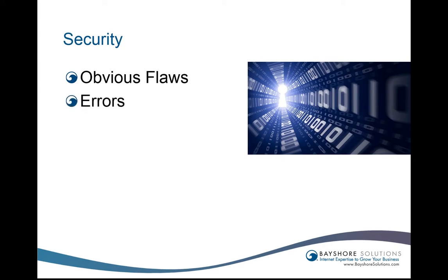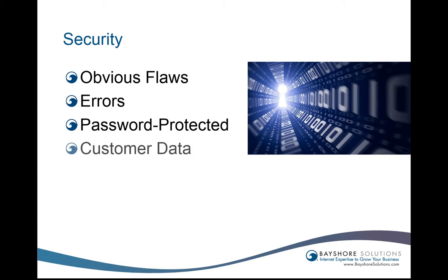You also want to make sure there are not any script or server errors. Are private directories or items that only registered users are able to access password protected? Is customer and membership data stored online? If so, is the database appropriately safeguarded against external access?